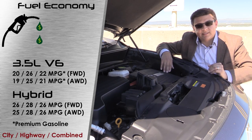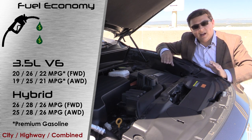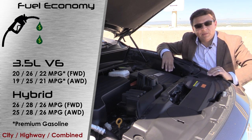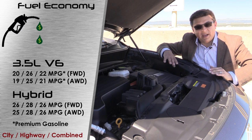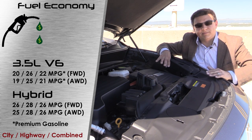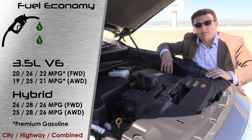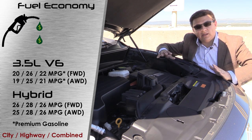Fuel economy for the V6 model comes in at 20 miles per gallon city, 26 highway, and 22 miles per gallon combined thanks to the CVT. If you add the optional all-wheel drive system, that does reduce your numbers by about 1 mile per gallon. Now versus the Nissan Pathfinder, this all-wheel drive system is a little bit different because the Pathfinder will disable the all-wheel drive system in most driving situations, depending on how you have the little selector knob right there in the center console set.